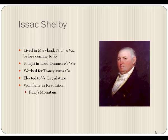But our first governor was Isaac Shelby. And the irony is that he was one of the electors elected to go to Danville to elect somebody. As a matter of fact, several of the electors elected themselves to positions of power. Now, he had lived in Maryland, North Carolina, and Virginia before he ever came to Kentucky. He was even elected to the Virginia Assembly.